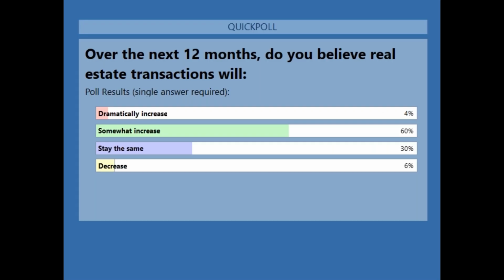So the next, I think we want to, there we go. There's our results. Very interesting. It seems like sentiments look to be in line with today's participants and those that we surveyed as a part of the report. Definitely.